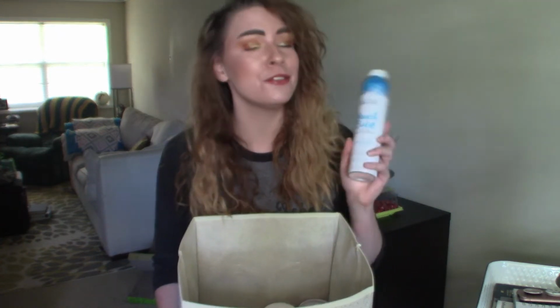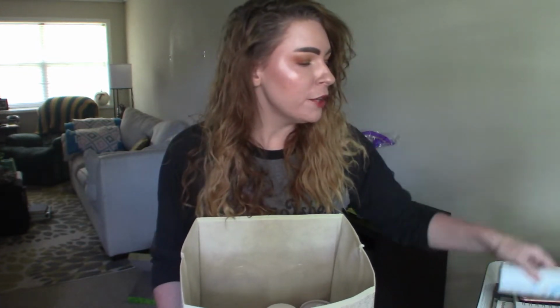It's coconutty and it's so good. So I will continue to repurchase this, have this in my life. Not Your Mother's makes, in my opinion, a really nice, affordable dry shampoo. I don't ever find that it leaves residue or anything icky in my hair.